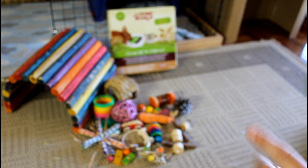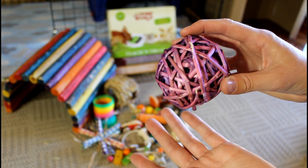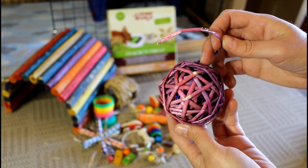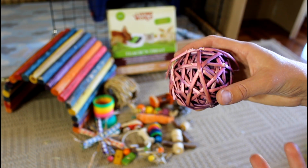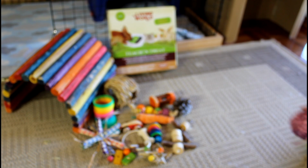That should be a hit because I've recently given them this willow ball from Rabbit Toys Australia and they have loved it, as you can see. I put it in yesterday, so they've had quite a go at it. I'm assuming they'll just keep going at it. I've kept it outside the cage because I didn't want them eating it all at once. So it seems to be going pretty well so far.